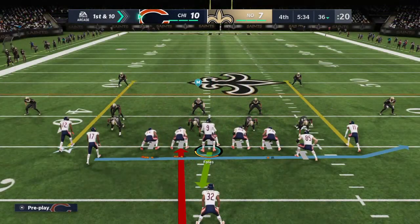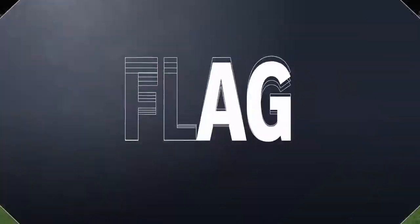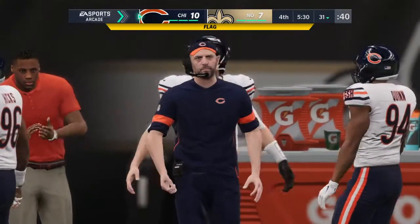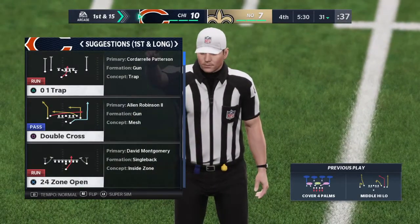So from the 36 now, 1st and 10. And we've got movement. I think this is against the Bears here. Let's find out. The crowd's not doing that O-line any favors. Home field advantage is really kicking in, making it very difficult for them to hear the snap count.